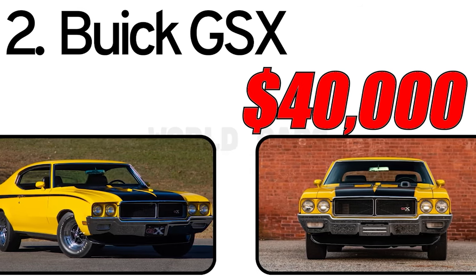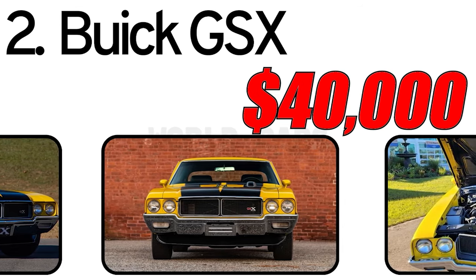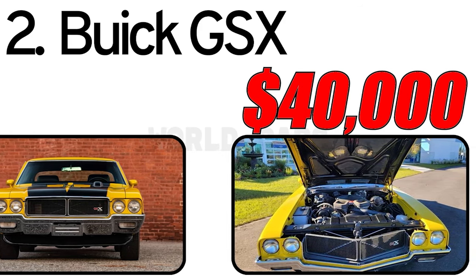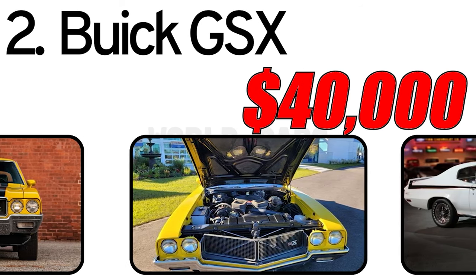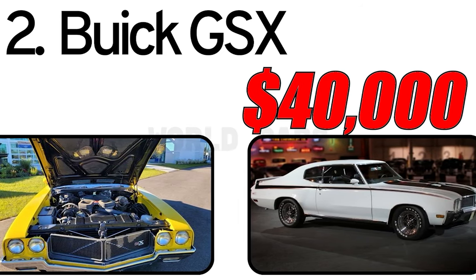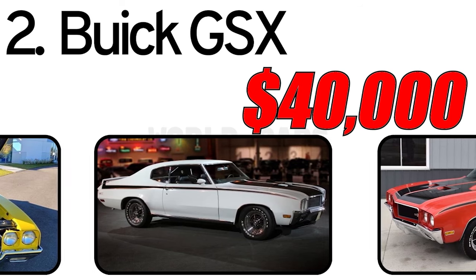The main engine used was the vastly improved V8 455 with a maximum torque of 690 Nm and an output of 455 HP, while the intermediate version, the Stage 1, borrowed from the GS, an output of 360 HP. A less powerful 400 engine was available as a reference. The power system was a single 4-chamber Rochester Quadrajet carburetor.